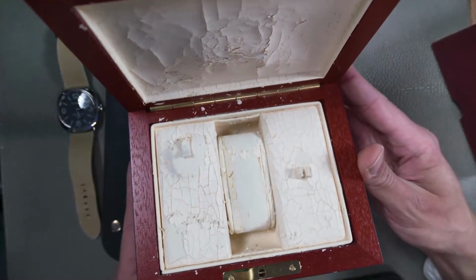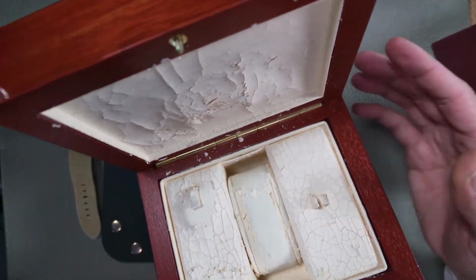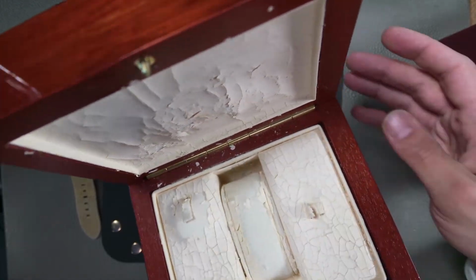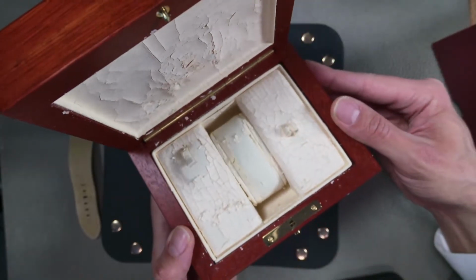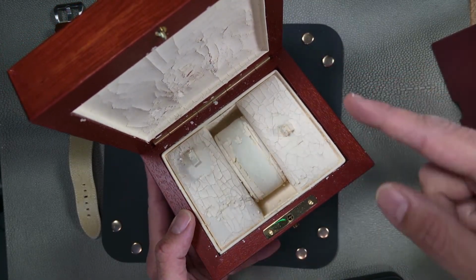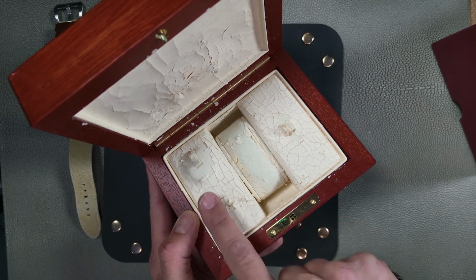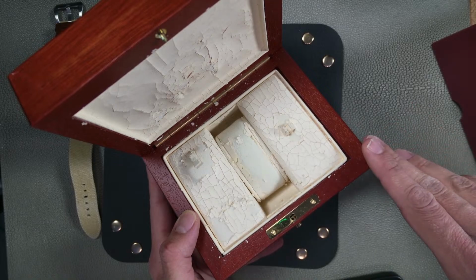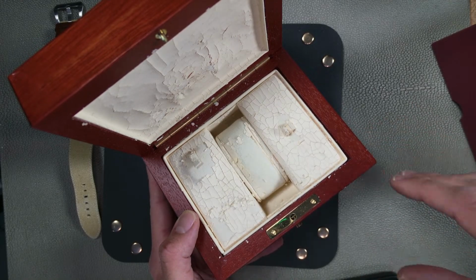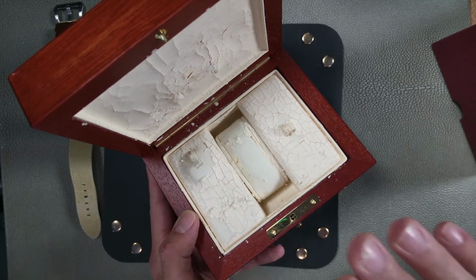Oof. Oh my. This is not uncommon for these boxes. These boxes used a fake plastic leather on the inside, and this did not hold up. Every now and again you'll see one that's museum quality, but it's very rare. The reason you know this is for a Perpetual is that it has a little holder for the stylus here, and this little clip with a bump where you would put your second case back. So if you bought a 3970 and you were getting a manual wind Perpetual calendar chrono, a six-figure watch, you would be getting this box.